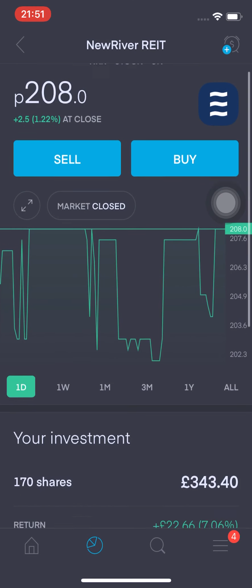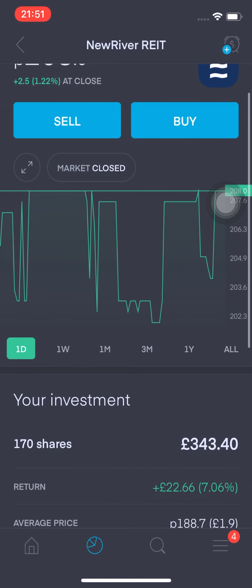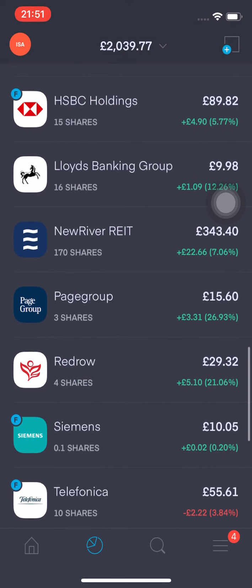New REIT is actually doing really well, if I'm honest. It's up 7.06%. That's £22.66p. My average price is at £1.88, and I've got 170 shares in that.